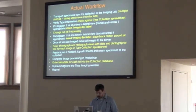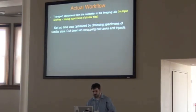Then radiograph them, and instead of the label, we're putting a black ribbon around the jar, just like the type ribbons you usually see in a collection. Then moving things to the server. And then we would enter data for the photograph, the radiograph, and the photographer into that text spreadsheet so we know what had been done and who had done what. Replacing lids, topping off ethanol. Then we would complete image processing, and then after that, enter the metadata into the collection database, upload those images to the website, and then again repeat the process.